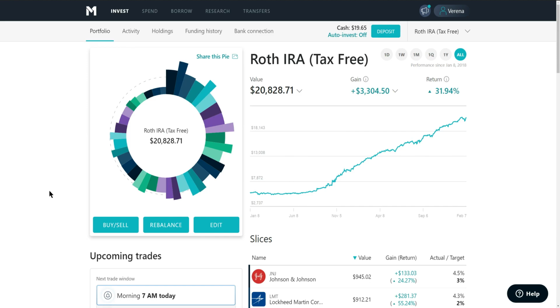So we're going to look at the total equity in the portfolio, which is up currently. We have $20,828.71 with $19.65 sitting in cash. This cash was made this week alone from companies paying out dividends.